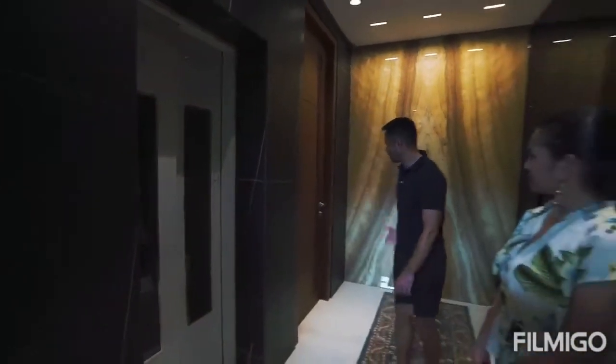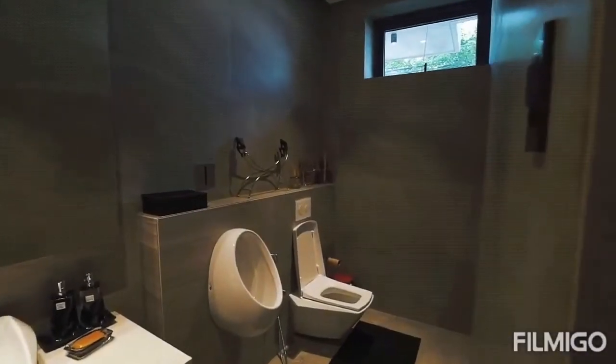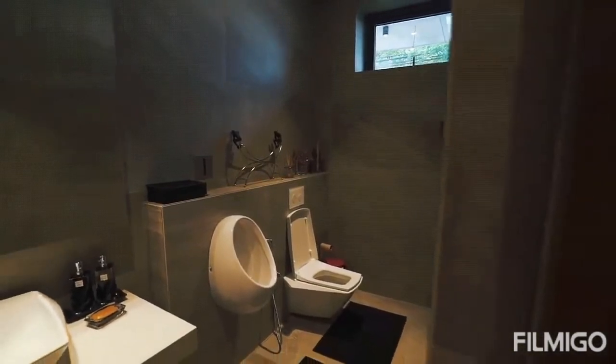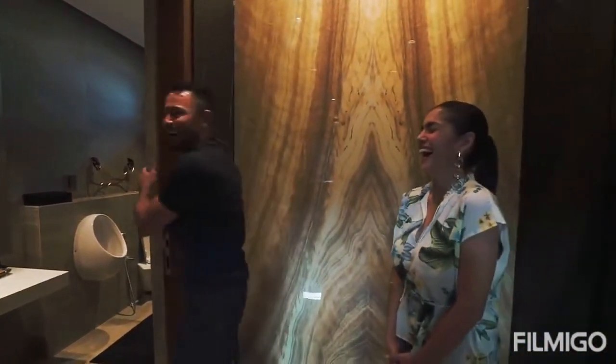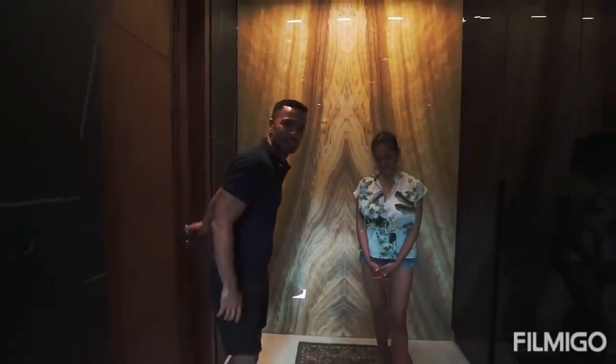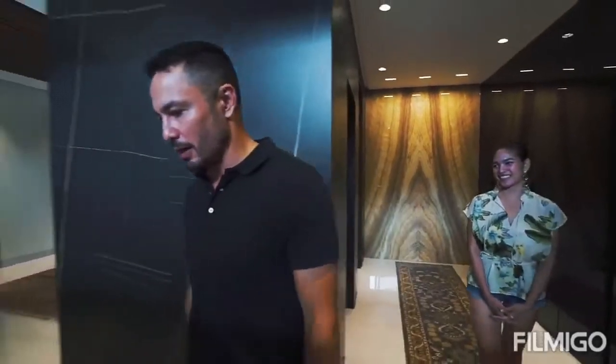And we have our powder room. Nilagyan pa na rin ng urinal kasi minsan yung mga guests natin hindi po marunong mag-aim. So, kawawa naman yung mga. Ayan. Okay, let's go on to the second floor. But before that, I'll show you our den.